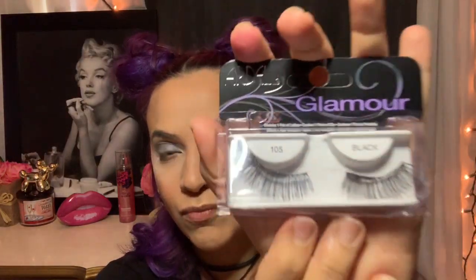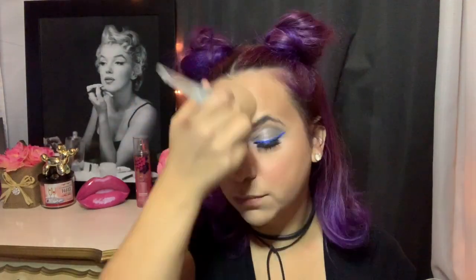Okay my love, so I'm going to be applying Wet n Wild's Megaglo in the color blue, and also the Glamour Ardell number 105 lashes in 3, 2, 1. I hope you guys like how it came out. I decided to do it off camera just to save some time. And now I'm using a big powder brush just to remove all the excess of the translucent powder that I had under my eyes.